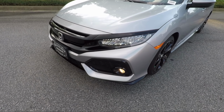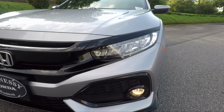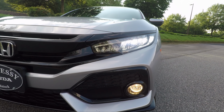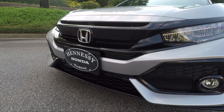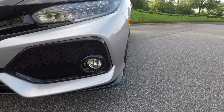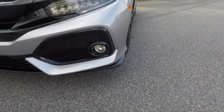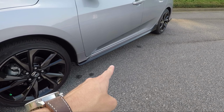As we come to the front of the 2018 Honda Civic Hatchback Sport Touring, you'll notice the bright glow of the LED lights and the LED daytime running lights, but you'll also notice the black plastic features throughout. This is the aero kit, as they call it, so you have the little flares underneath the fender on the front, and you'll see them carried throughout the whole side and back of the vehicle as well, all along there.